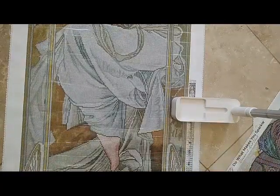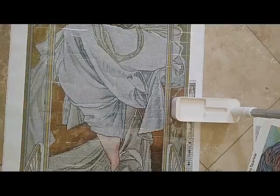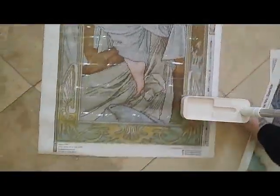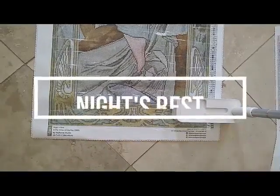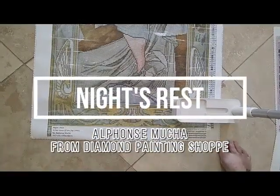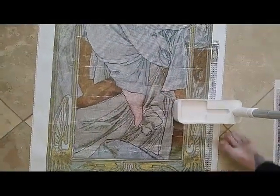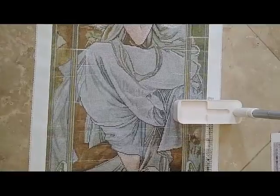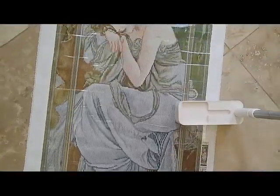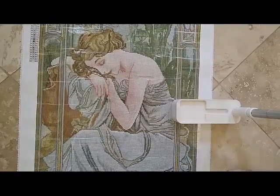Guess what? It's time. My first start for June is going to be Night's Rest from Alphonse Mucha from Diamond Painting Shop. Now, from what I've seen, you can now get this at Jaded Gem Shop, and I'm not seeing it on Diamond Painting Shop anymore. But I love her.